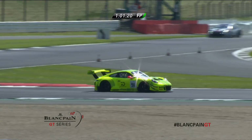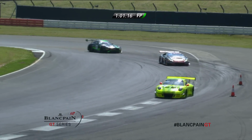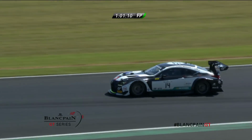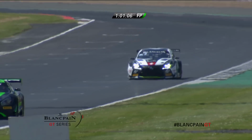Plus, it might just happen to be on the bit of racetrack that you might want to make your entry into that Maggots Beckett section of the circuit. Entirely so, and I think it's safe to say a corner like Copse is very hard to see on the way in. You're concentrating, you're focused on what you're doing.